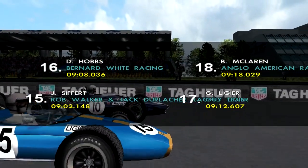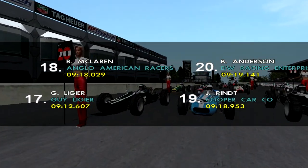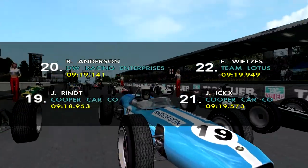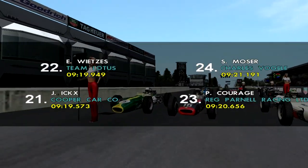17th Guy Ligier, Bruce McLaren 18th. 19th is Jochen Rindt, followed by Bob Anderson in 20th, who obviously isn't in the race, but unlike with Lorenzo Bandini, I couldn't get rid of him.